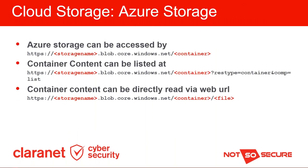Now, Azure Storage is a bit of a different beast because you don't just have the bucket name, you also have a container name within it. The other thing that makes it interesting is that we can provide parameters to that bucket when we try and access it. Res type is short for resource type, container, and comp allows us to list the contents. Now, if permissions have been set up in an insecure way, we may be able to just browse the contents of that container and even escalate outside of it.